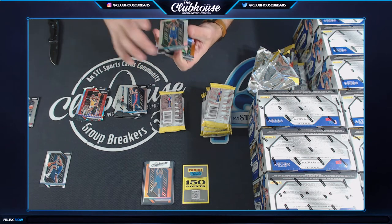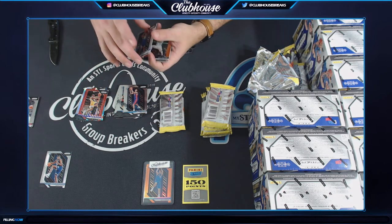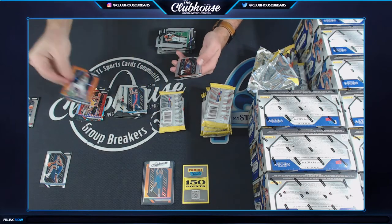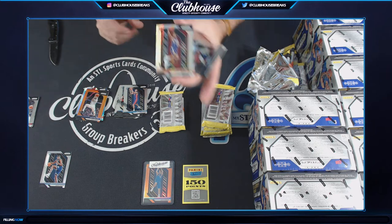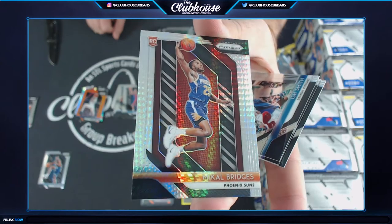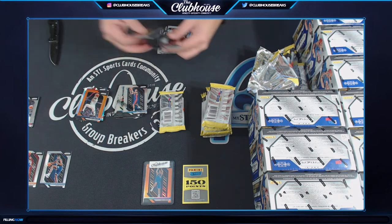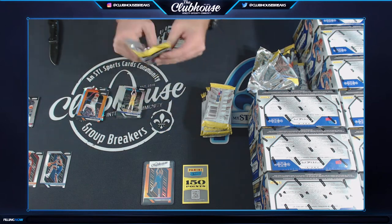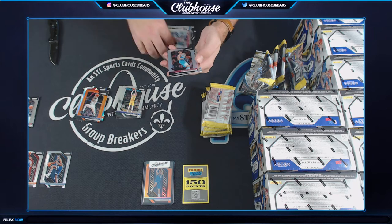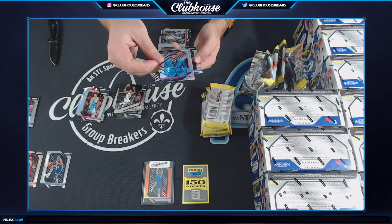Jacob Evans III for the Warriors, silver rookie. Will Barton for the Nuggets to 49, orange. And Mikal Bridges for the Phoenix Suns, Mojo rookie. College is popular. Is he a high upside NBA rookie? Gallinari for the Clippers, silver. And Robinson for what? The Clippers? Yep, Clippers.